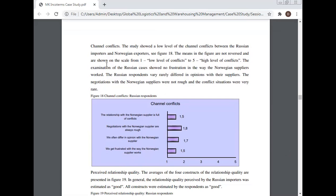The examination of the Russian cases showed no frustration in the way the Norwegian supplier worked. The Russian respondents rarely differed in opinion with their supplier. The negotiations with the Norwegian supplier are rough, and conflict situations were rare.